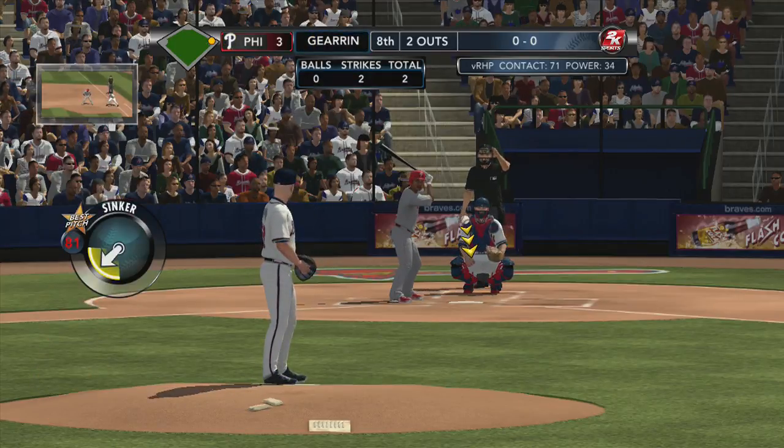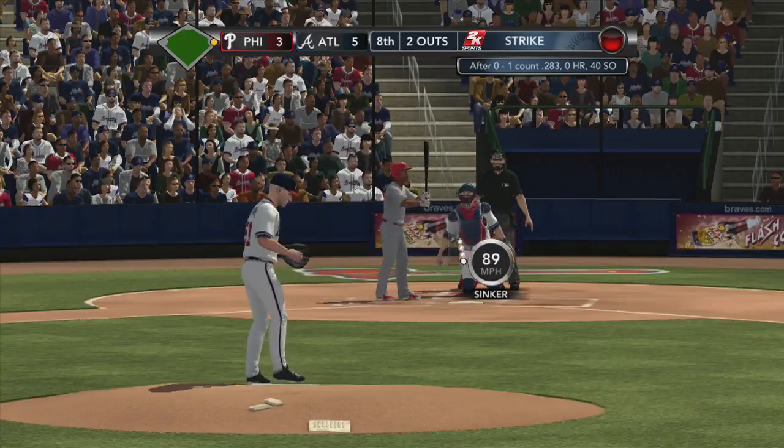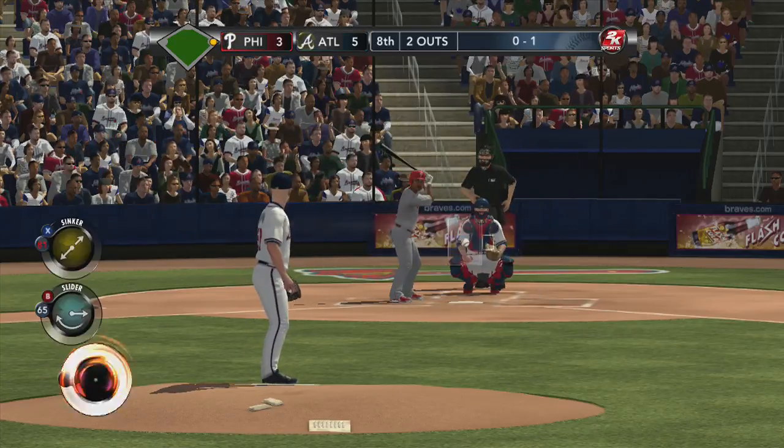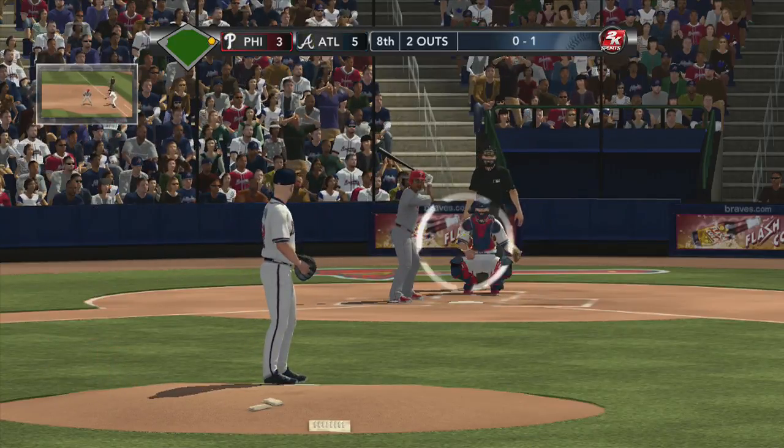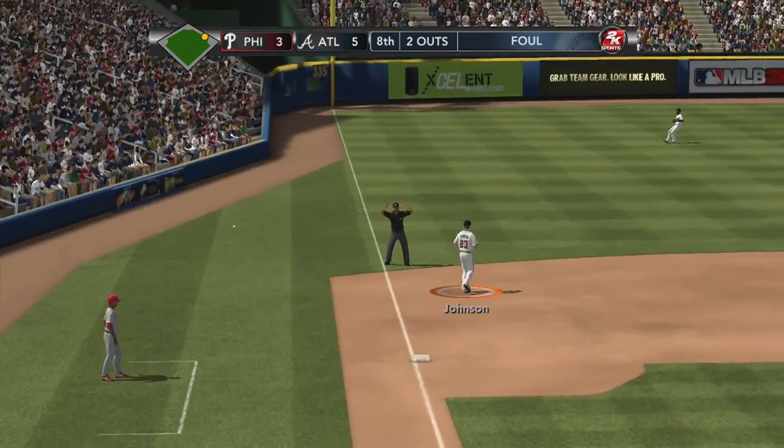And a chance here with 2 down for Ben Revere. Base hit his last time. Starts him out with a sinker for a strike. They throw the sinker to get the ground ball out. He got the called strike right there. If they swing, he's going to get his share of ground balls.